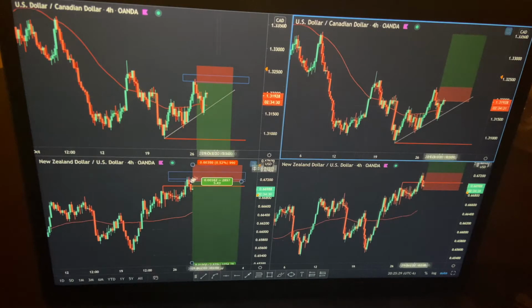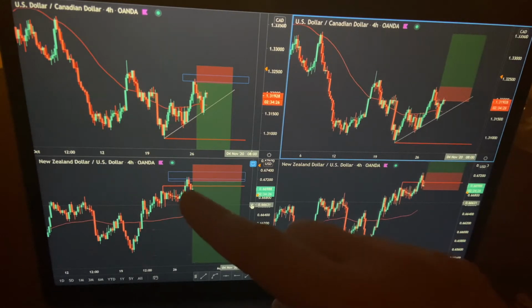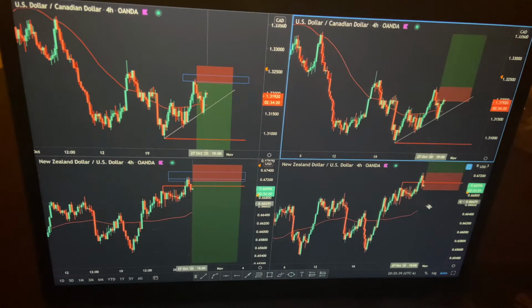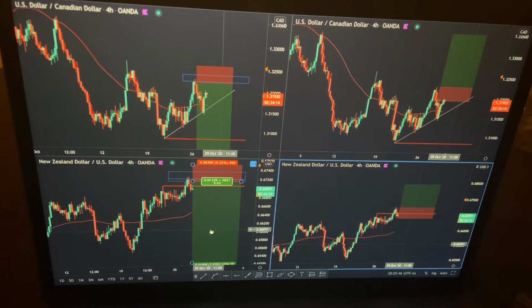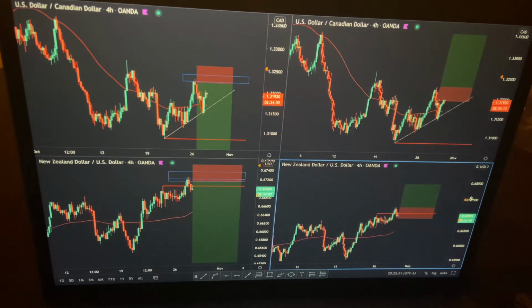And I have the same scenario here on NZD USD. As you can see, I have a sell limit placed right here. It's already active and everything. But I also have, and this one's a little bit more difficult to see, I have a buy stop. The sell limit is going for 5.43%, while the buy stop is only going for 2%. It's a little bit tight.